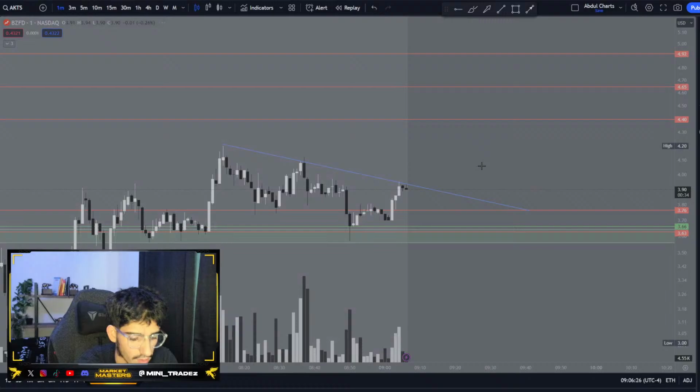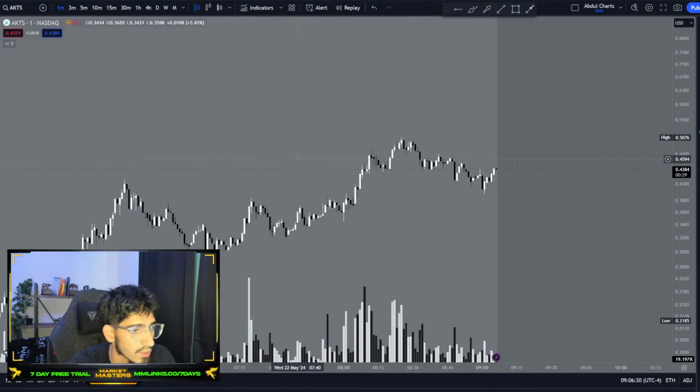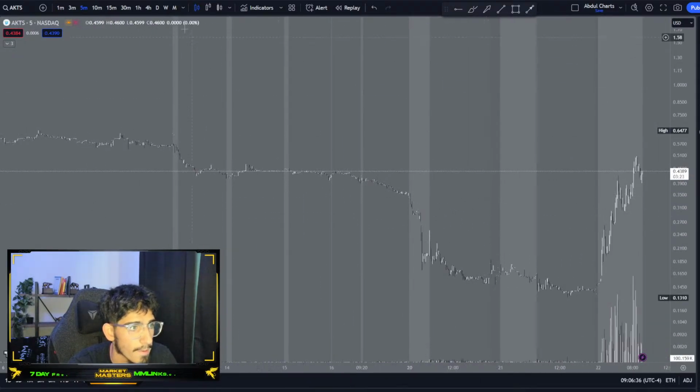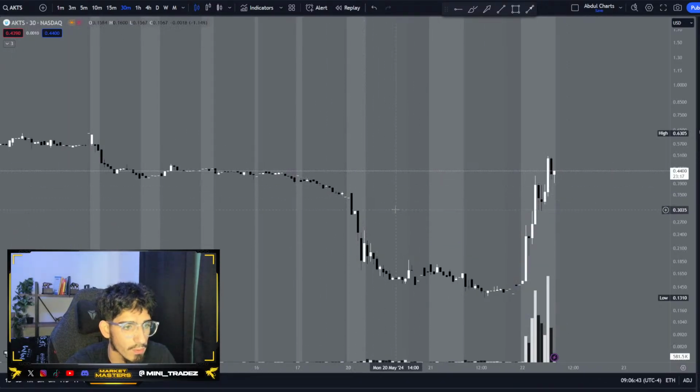AKTS, sorry. All right, so what's the flow? Nice setup. I like AKTS just off the dome. Let's see. Okay, so it looks like AKTS dumped. Very interesting, because this has a clear supply zone marked out now.